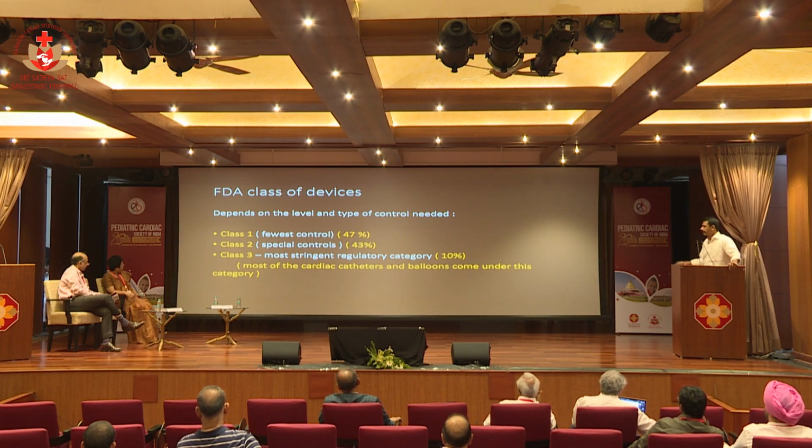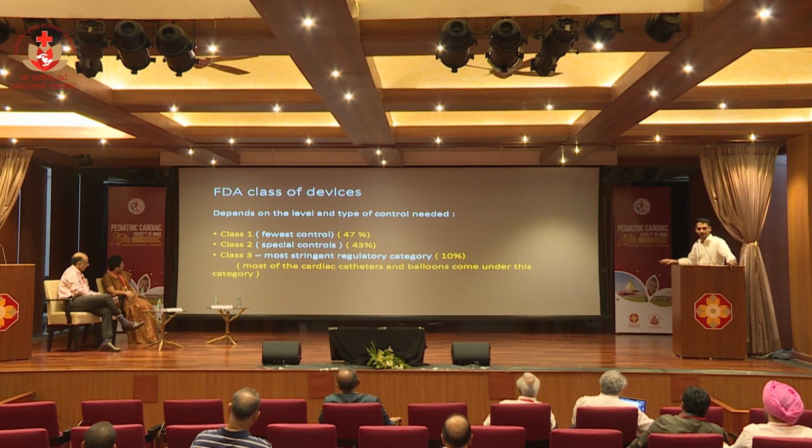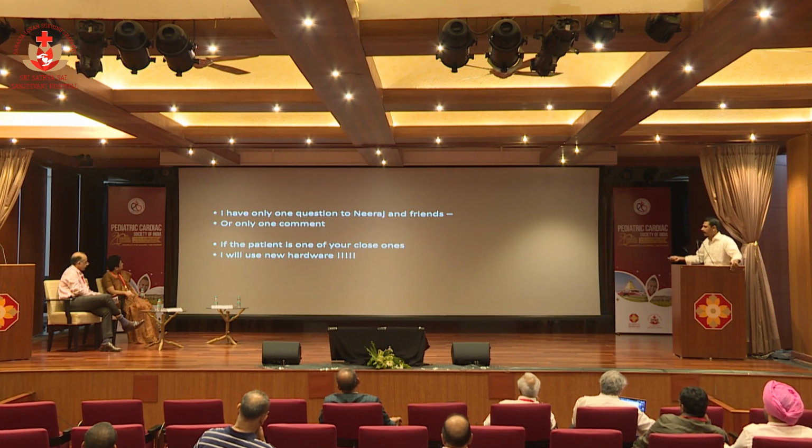The last slide, probably. It depends on the level and type of control needed, they say. So you have class 1, class 2, and class 3 devices by the FDA, of which class 3, which requires the most stringent requirements, comes to only 10%. So there is no question of waste reduction here either. It's only a small percentage. And my final slide here, I just want to ask Neeraj or one of the friends who want to reuse: if one of your loved ones comes, I'll obviously use only new ones. Thank you.